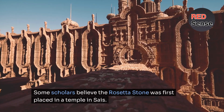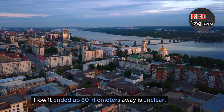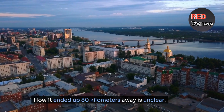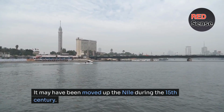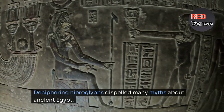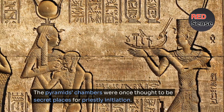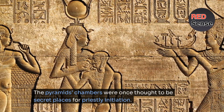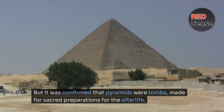Some scholars believe the Rosetta Stone was first placed in a temple in Sais. How it ended up 80 kilometers away is unclear. It may have been moved up the Nile during the 15th century. Deciphering hieroglyphs dispelled many myths about ancient Egypt. The pyramid chambers were once thought to be secret places for priestly initiation. But it was confirmed that pyramids were tombs, made for sacred preparations for the afterlife.